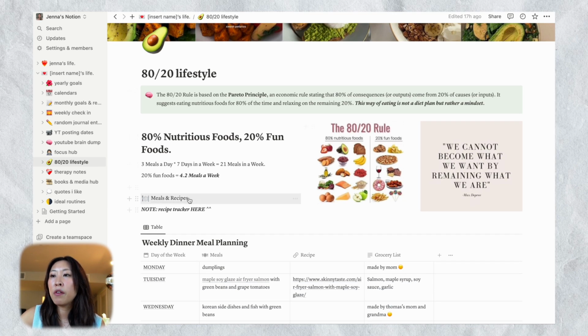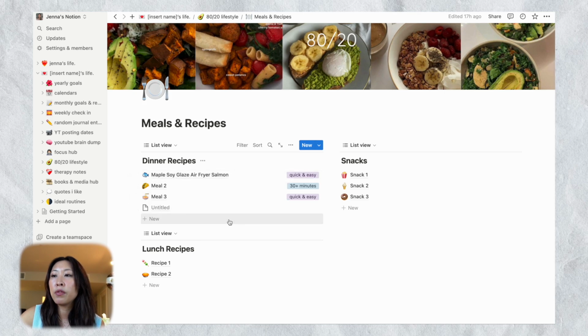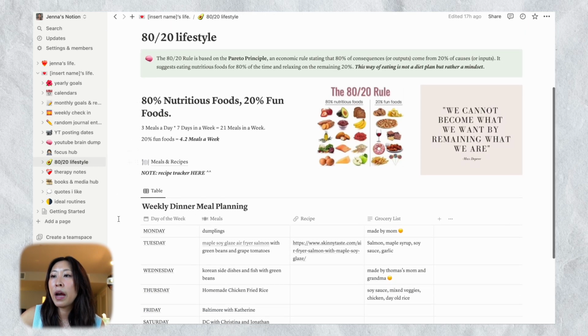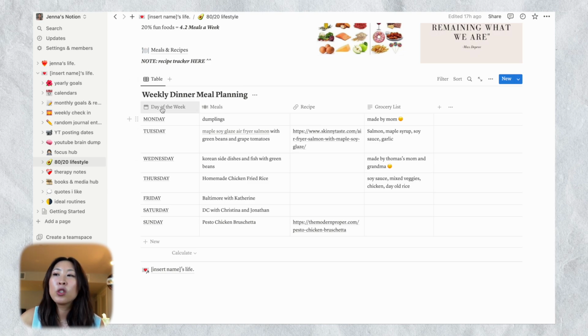So that's what I have here. I just kind of planned out everything. I have a meals and recipes little area too to track different recipes. And then I also have weekly dinner planning because I do want to incorporate meal planning, but only for dinners so that it's not overkill. That's what I have here. It looks pretty simple. It's just another table.